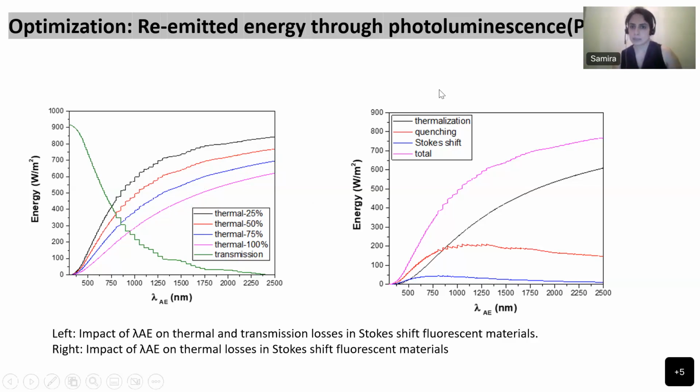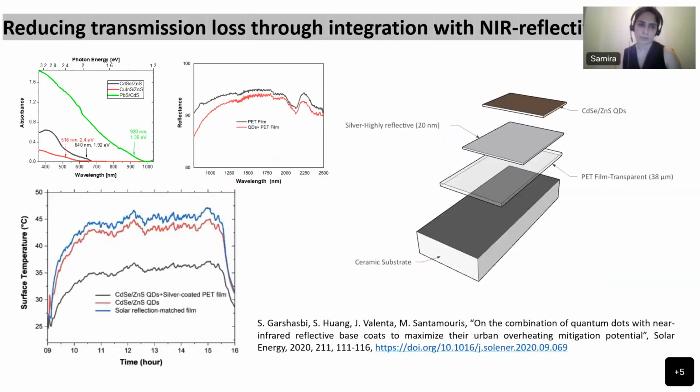We have also calculated the different components of thermal losses, including thermalization, quenching, and Stokes shift for different wavelengths. Again, to overcome the losses for each of these mechanisms, there are methods. So we were trying to see how these thermal losses are changing based on the absorption edge wavelength, so that we can come up with the best solution to optimize our material.